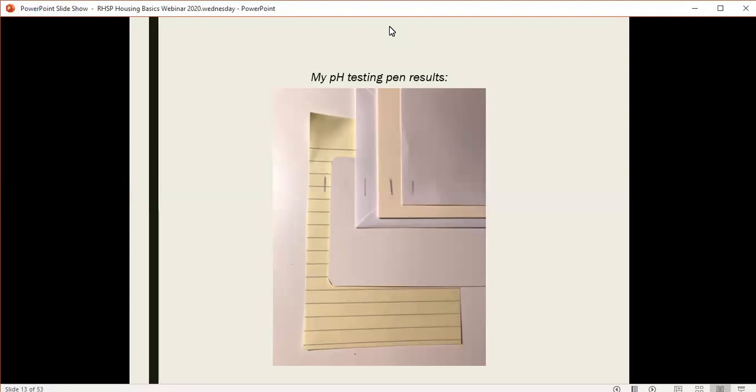You can see that only one sample registered with a yellow mark or acidic. And you can also see why, if you have any potential intention of keeping the material for use with your collections after testing, you make the testing mark somewhere discreet.